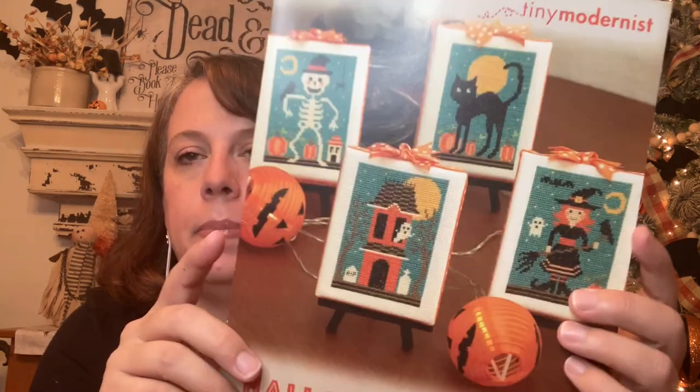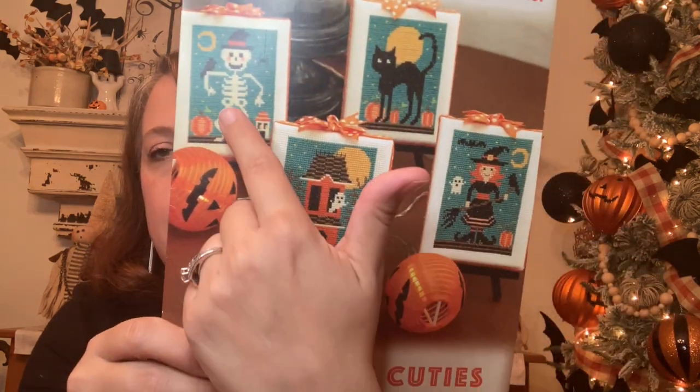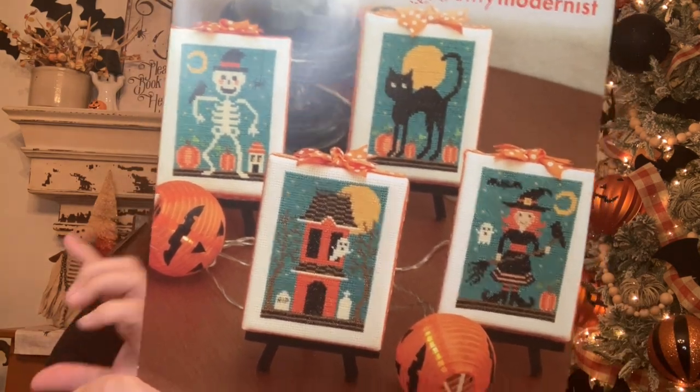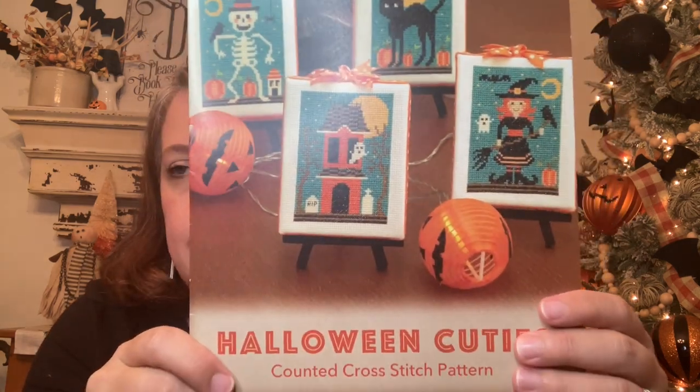I also picked up my WIP from last year, Halloween Cuties by Tiny Modernist. And these are shown in like little individual ornaments. I'm stitching it in one long rectangular piece. But there's been a little bit of a hitch.